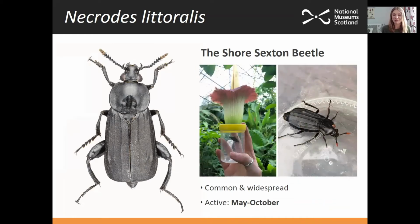Quite an interesting record of the shore sexton beetle is from Edinburgh, where I'm based, and at the Botanic Gardens here, when they had a corpse flower blooming, the rotten smell from this plant attracted a female of this species, which is pretty exciting. I'm quite sure it's the only record of a corpse flower attracting a carrion beetle in the UK.